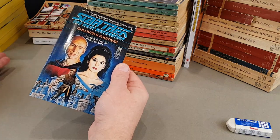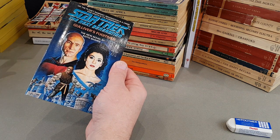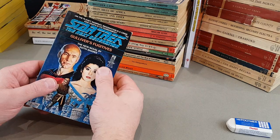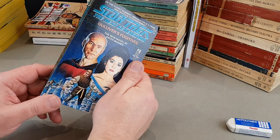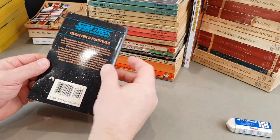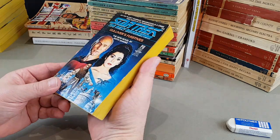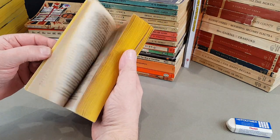So even though I've got this big pile of books here, there's 1, 2, 3, 4, 5, 6, 7, 8, 9, 10, 11, 12, 13 Next Generation books, these have probably only cost me about £1.50 a book, which I don't mind paying for these, because in a lot of cases, not all of them, but most of these, probably 80% of these are actually unread copies.